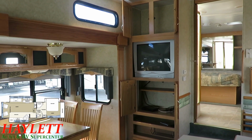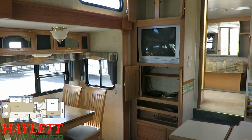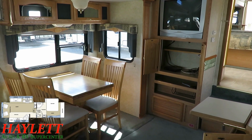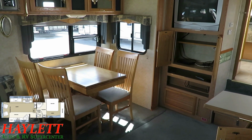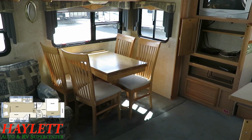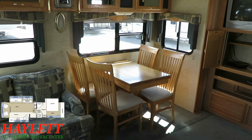And I am surprised, this even has the original Magnavox TV that came in this thing. It'd be very easy, by the way, to swap that out and put, probably you could fit about a 32-inch high-def flat screen in there with all sorts of cabinet space below that if you wanted to upgrade your entertainment needs. Now, your slide side windows, kind of like your seat side windows in the back next to your recliners, will open for airflow. And I do believe we already talked about the freestanding table and chairs here.